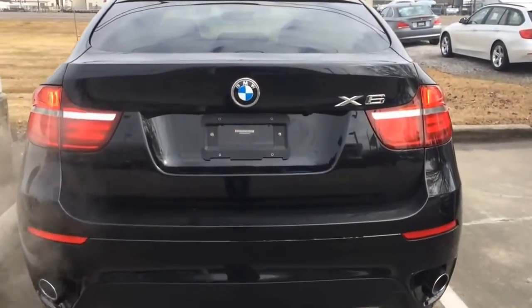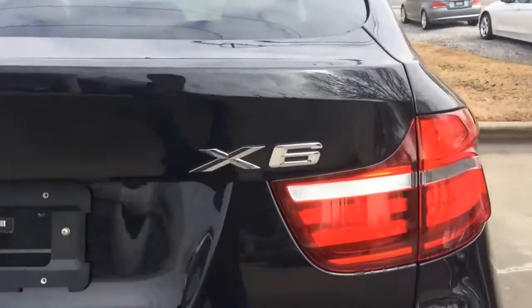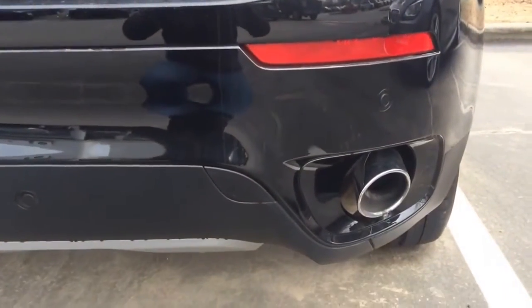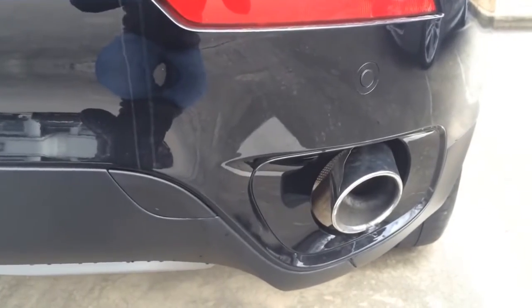The back is so unique and stylish that you don't see this design on many vehicles. Integrated LED tail lamps, dual round chrome tip exhaust as well as built-in parking sensors on the bumper.